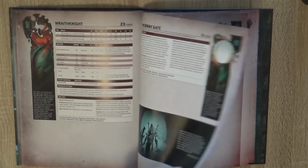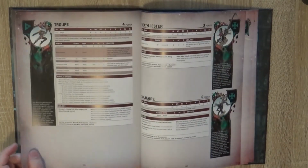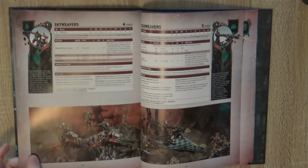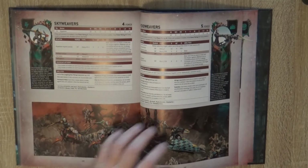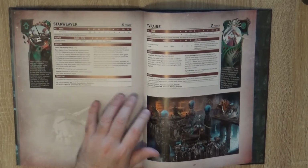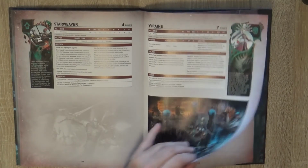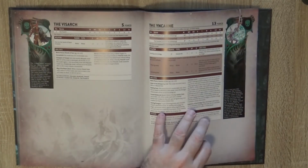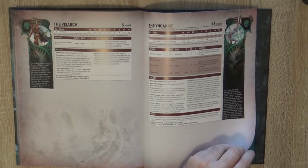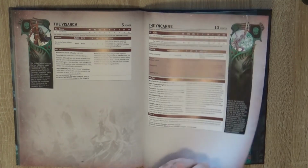Then after the Asuryani we have the Harlequins, starting with the Troupe Master, Shadowseer, and then we have the troupe, and Death Jester and the Solitaire, and as fast attack the Skyweavers, the Voidweavers as support, and the Starweaver as a transport. And we have as well here the Ynnari, who is Yvraine, the Visarch, and the Yncarne. Okay, remember that in Ynnari they can use Drukhari or Aeldari troops.